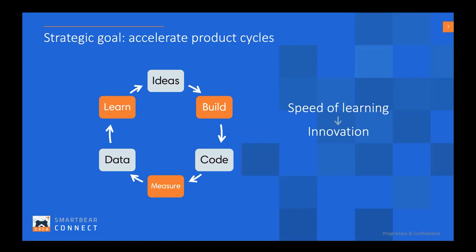break a user story or an idea into a very small chunk that the team will be able to iterate on very quickly, learn, and then move on. So it's about the speed of learning and ultimately about innovation. The faster these teams are able to go through this cycle, usually the more they are able to innovate. So it's not about doing more development. Once again, it's about doing better software, developing better features.